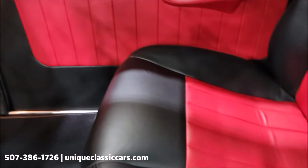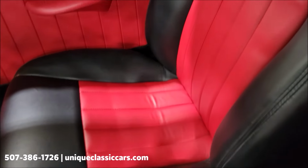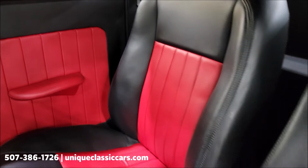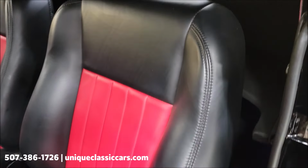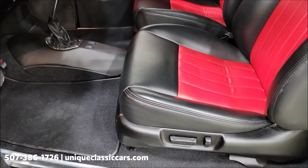Take a look at the passenger seat, I guess, if you will. Same condition really as the driver's. Both appear to be in very good shape. All right.